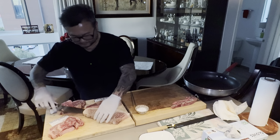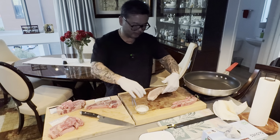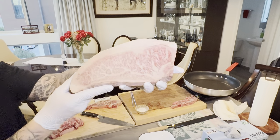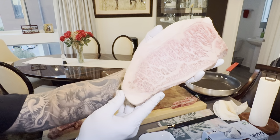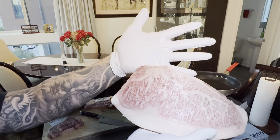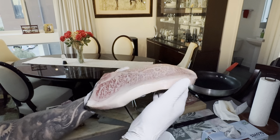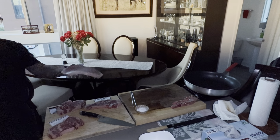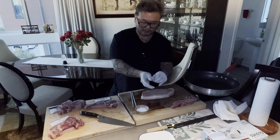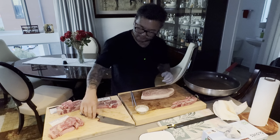Yum. Okay. Wow. I'm not going to hold this very long for the camera because the fat is just going to come off my hands. Wow. Look at that. And just to give you an example, look how my gloves are just glistening, right? All right. So I'm going to go ahead and change this glove out, because the right hand is supposed to be always clean because I'm handling the knife with it.